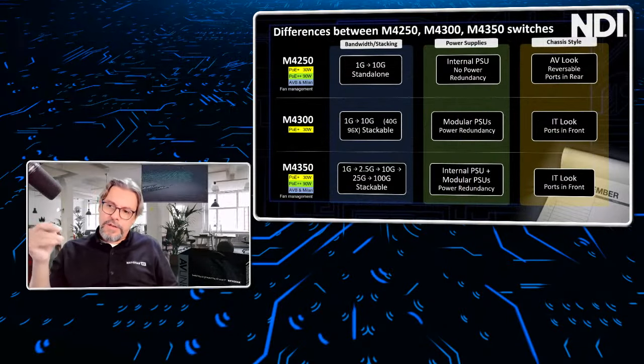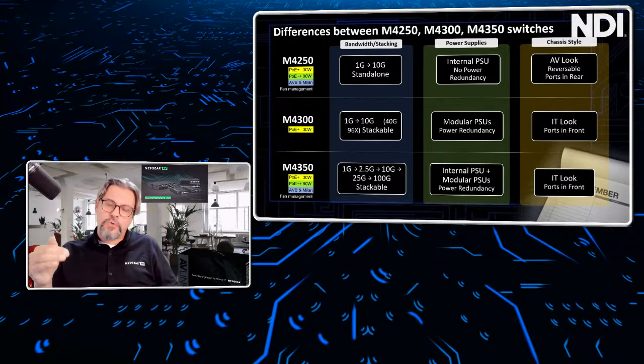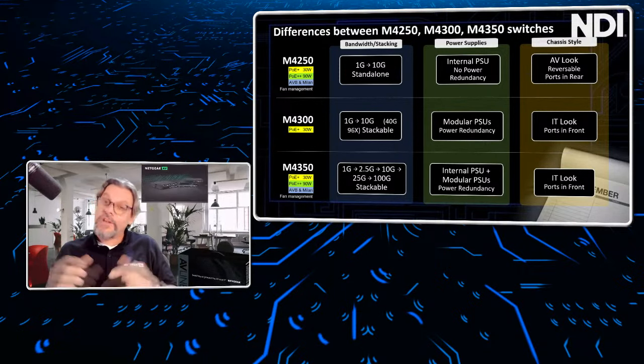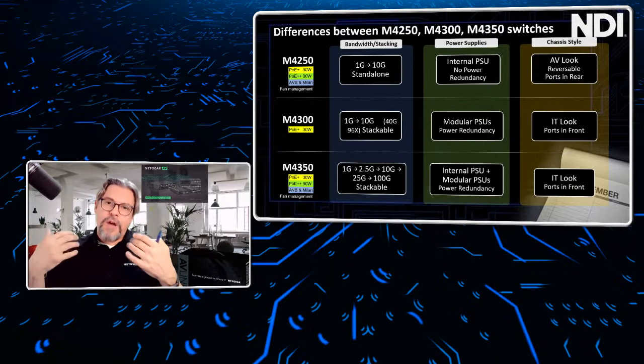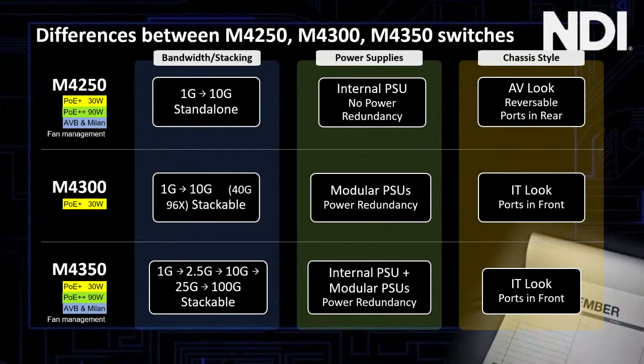Now, if you instead have an IDF or an MDF or a cabinet, an IT room, and you have those requirements for more redundancy, for better availability, then yes, the 4350s, they have those modular PSUs. They are uglier because on the back you have the power supplies. But the 4350s, though, they look better because they are black now.